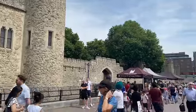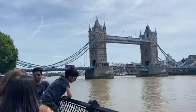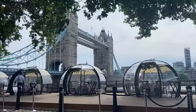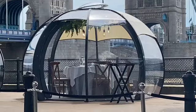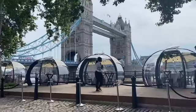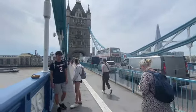And our first day here in London is spectacular. I'd say it's probably about 82, 83 degrees. Now heading off to walk over Tower Bridge, and we came across these really cool pods to sit in. Maybe they're COVID safe, I don't know. Walking on Tower Bridge with the double-decker bus.